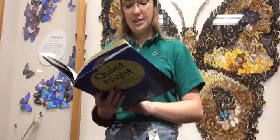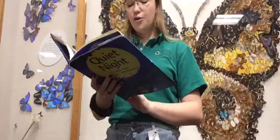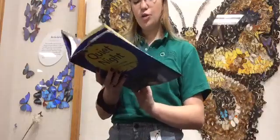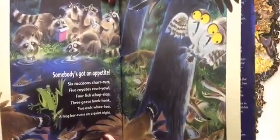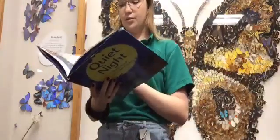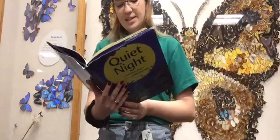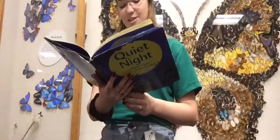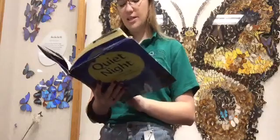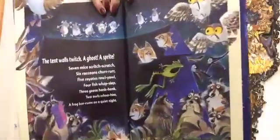Somebody's got an appetite. Six raccoons churr, five coyotes row yow, four fish whap slap, three geese honk honk, two owls hoo hoo, and a frog barums on a quiet night. The tent walls twitch. A ghost? A sprite? Seven mice scritch scratch, six raccoons churr, five coyotes row yow, and so on, and a frog barums on a quiet night.